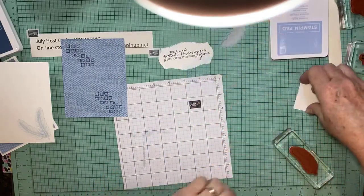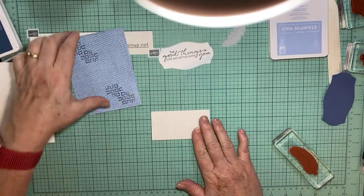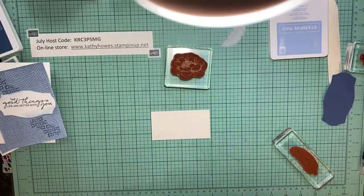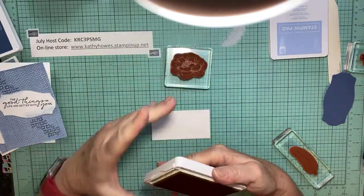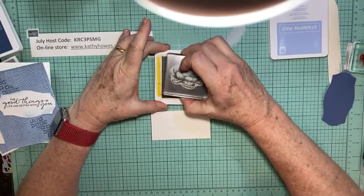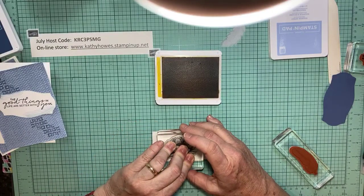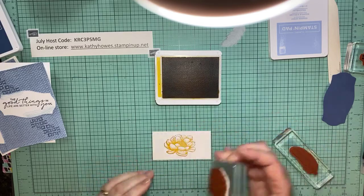Okay. So then with a piece of shimmer white cardstock, I'm going to bring in the flower image and some crushed curry ink. Ink that up really good. That's pretty good. And now really you would need 2 of these. I'm only going to stamp one. I have them ready for you.